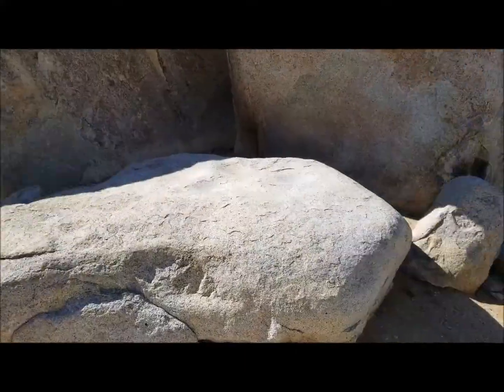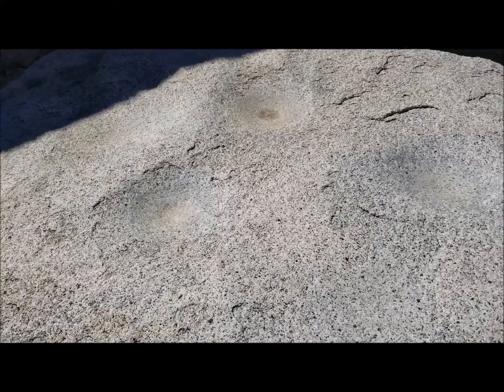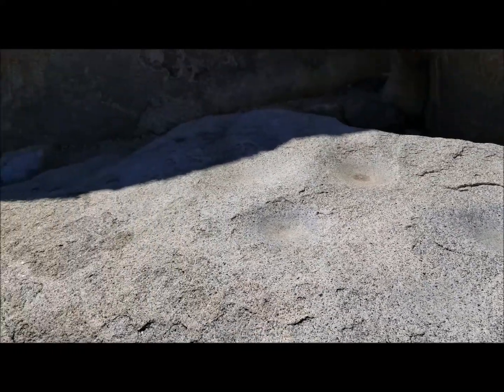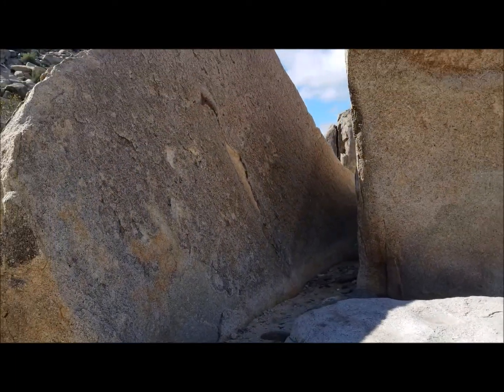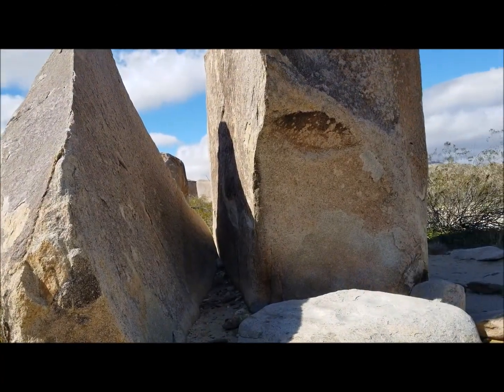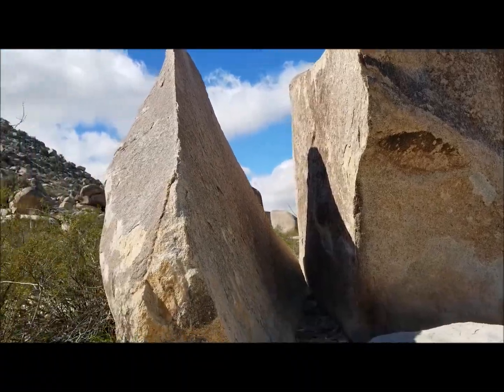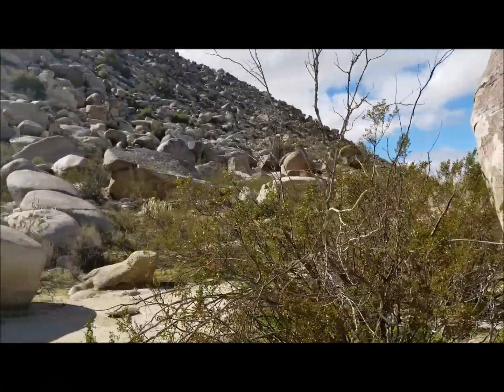This rock has shallow morteros where they ground down the seeds. But this rock has actually split in two, probably after the Kumeyaay. How cool is that?